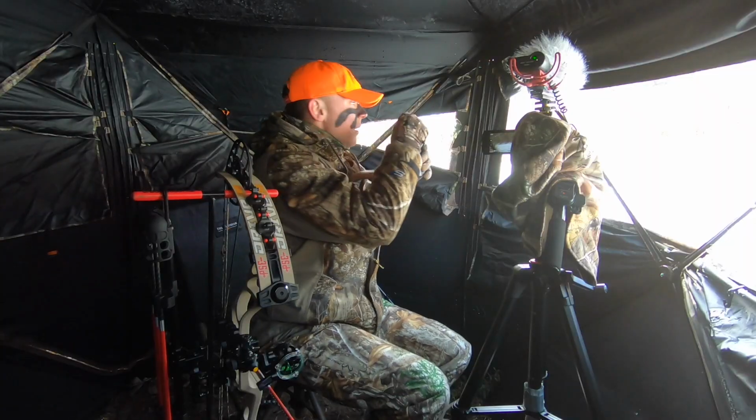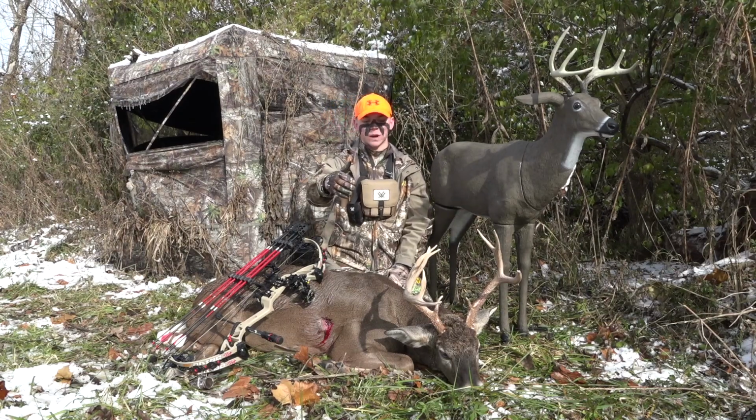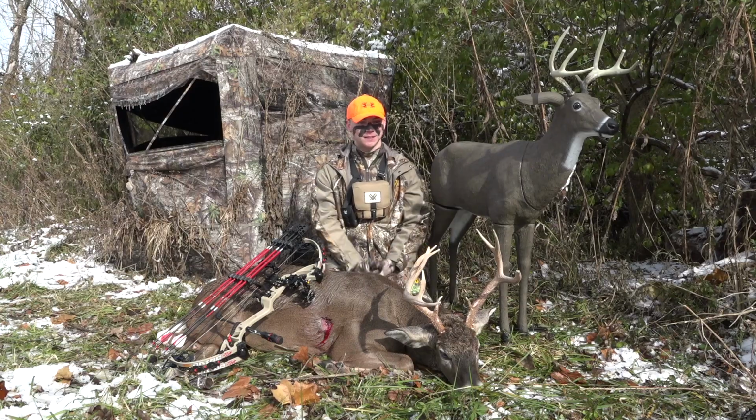He's a decent deer, but I wouldn't have shot him. And I pull up the binoculars, and I'm looking at him, and he's got all these splits. He's got a split off his left G2, a split off his right G3. I'm like, man, this is a good deer. And if he comes up here and presents himself perfectly, I'm gonna zip an arrow through him.